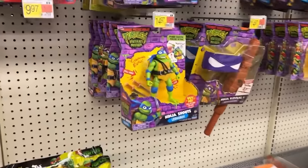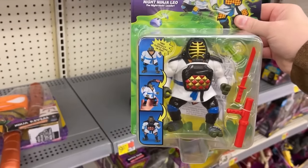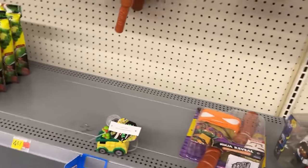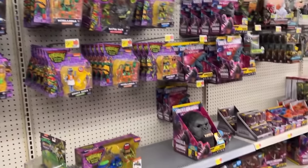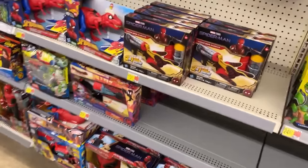Got Ninja Turtles. Oh, finally seeing these things. Hey, one of them at least. That's pretty cool. Night Ninja Leo Auto Mutation. We'll take a closer look at that in a minute. I don't see any of the rest of them. I think there's only one other one. Maybe Raphael or Mikey, I can't remember. There's some of the big turtles, Mutant Mayhem.